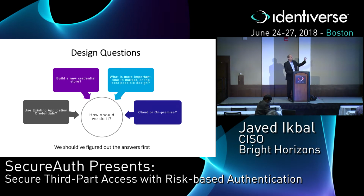So I don't have one magic solution for you, but this is something that you should consider. If you have existing credential stores, this is something you should worry about, how you are going to handle the client experience.